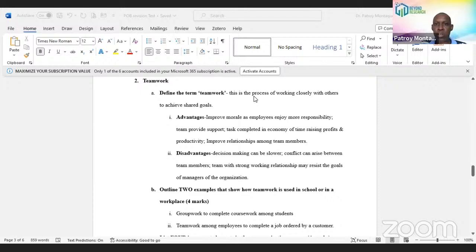We want to see that teamwork is the process of working closely with others to achieve a shared goal, right? Any idea along that line is accepted. And again, you're defining, so it's 2 marks. The process of working collaboratively to achieve the same aim, same goal, a desired objective, those are acceptable, all right?